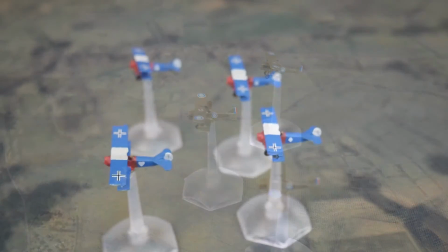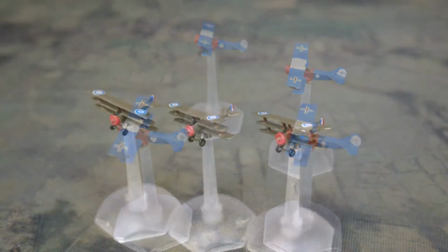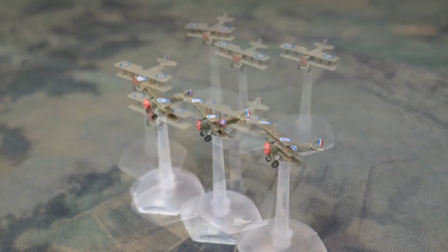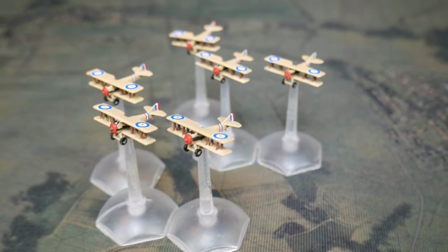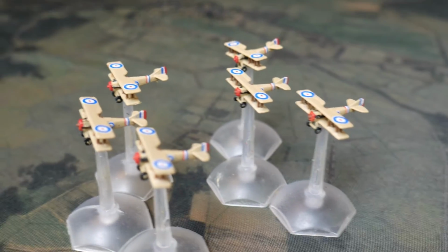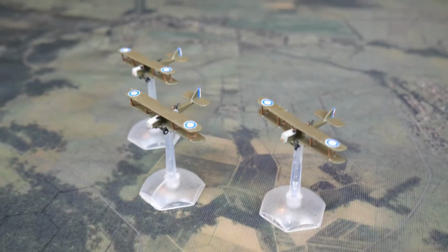I also did some Fokker D7s as well, finished some more of those off, another flight of those. I have some Sopwith triplanes as well, which I've also finished off, so that's another load of those. And I've finished off some more Spad 13s and 7s. This time I did these in RFC colours, just to make them a bit different to the French ones. But yeah, they're all done. And then I also did some DH4s as well, the bombers. So another bunch of those is finished off, and that's all of them.